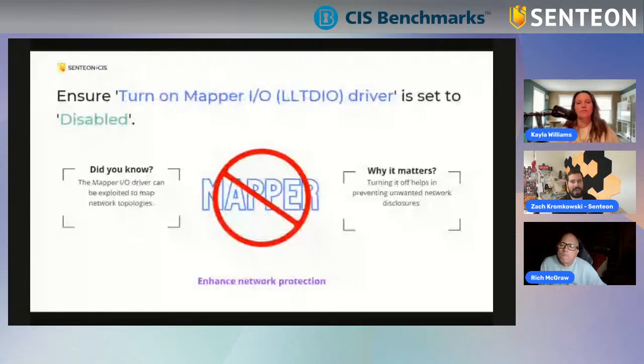So, turn on Mapper I/O LLTDIO driver. I don't think the general audience is going to have a clue what this really means. I could use a refresher myself, Kayla, so introduce this one to us. Really high level, it is for network discovery. Okay. But it can be exploited.